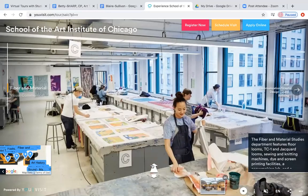And then on the 9th floor of the Fibers and Material Studies department is where we have our screen printing classes, dyeing classes, heat press classes, and they also have a freehand embroidery class that happens here as well. In those classes, again, the materials that you need to experiment with are provided to you. And then once you go into your bigger projects, you do have to bring those materials.